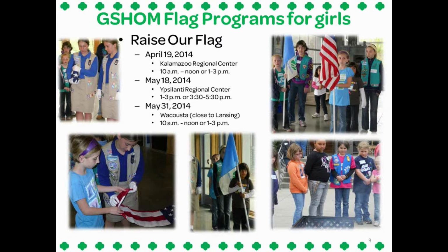The proceeds from the Raise Our Flag program, which has a fee of $6, I think $4 of that fee goes to the Sylvia Nicholas memorial display. The girls get a patch also on that day, and they learn how to do indoor and outdoor flag ceremonies, how to retire a flag, how to fold one, and they also do a very cool service project during that time. We are hoping to keep raising funds to go to a general account and be able to purchase flags for the rest of Girl Scouts Heart of Michigan, and or to put flag poles where they are needed.